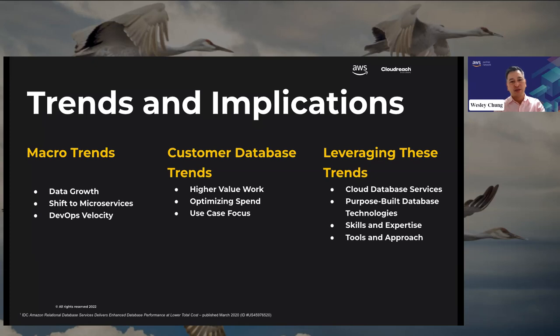And now if we take those macro trends and convert them into some of the database trends we're seeing, what we're noticing is that customers realize they're inefficient from a productivity standpoint if they're managing their own databases. If instead they can shift the work to an organization like AWS to manage the databases, their DBAs, as an example, can manage about 60% more databases per DBA than they would have if they had to self-manage. They're realizing benefits like 97% less unplanned downtime. Performance and optimization happens at a better rate. So they're seeing things like 34% less latency between the database and the applications.